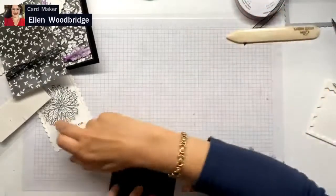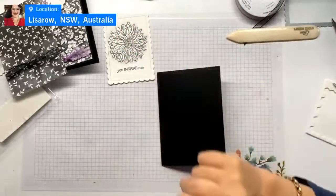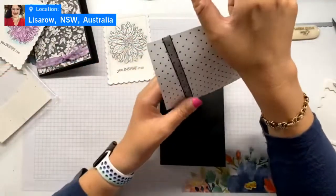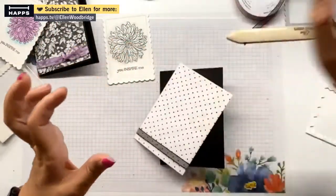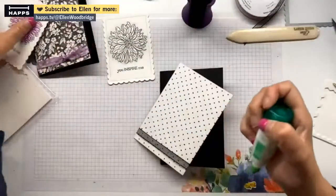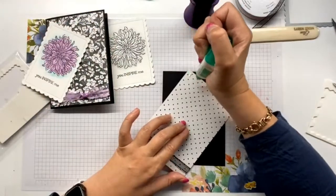Now the other thing, if you wanted to, you could add some shadow with the pencil, or even one of our grey, like the smoky slate blend. You could add some shadow in the flower, but I think there's plenty enough shadow with the detail. So I'm going to pop this on.